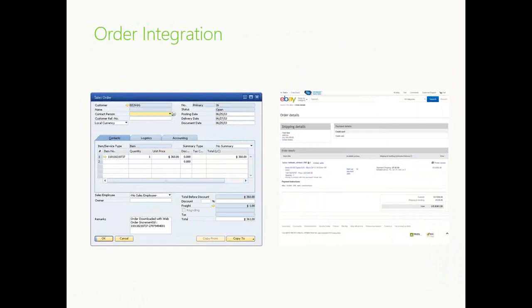As eBay supports bidding, the item price difference will also be shown as a discount in the SAP Business One sales order. The rule is base price minus discount equals the bidding price accepted while purchasing and placing the order in eBay. Here again you can see two screenshots. One is the sales order in SAP Business One with all the details of the order that got placed in eBay, and on the right hand side you have the details of the sales order.